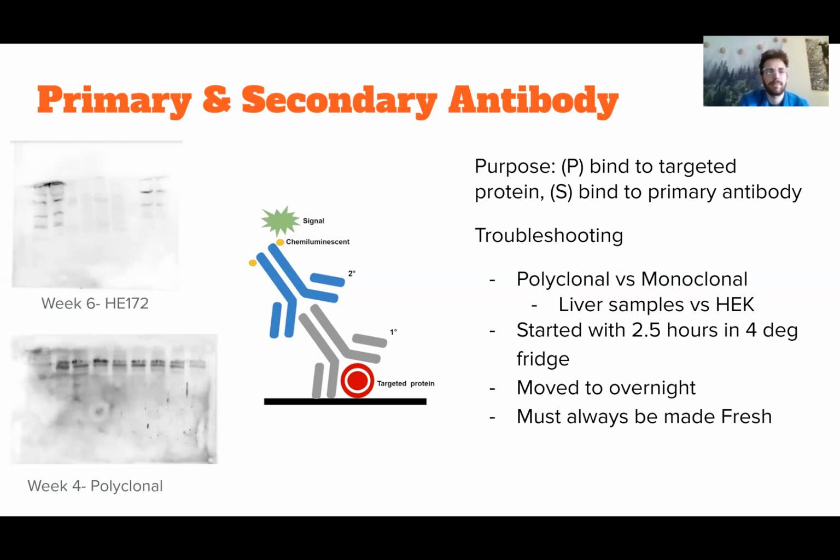Something else to note with primary and primary that we noticed was that with the monoclonal, the HE12 or the HE172, they were picking up different samples than the polyclonal was. So again, referring to that week 6 blot that you see on the left, the bands that you can see the darkest, the 2 on the left and then those 2 on the far right, you can see a little bit darker too.